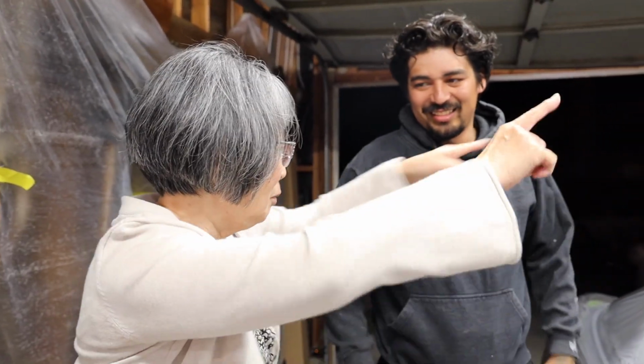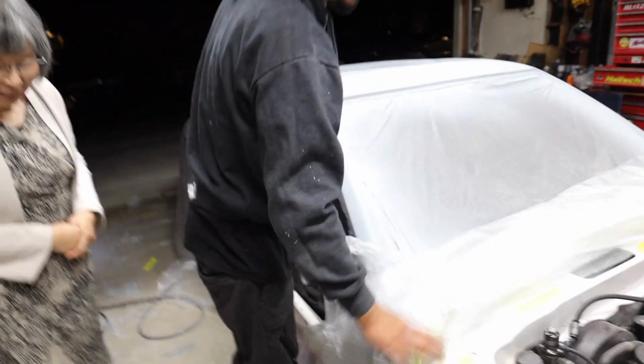What do you think? He's going to trigger everybody's alarm? Yeah. Set the alarms off. Yep. That's crazy. Oh my goodness. You gonna ride in it again? Mm-hmm. You gonna ride in it with me again?